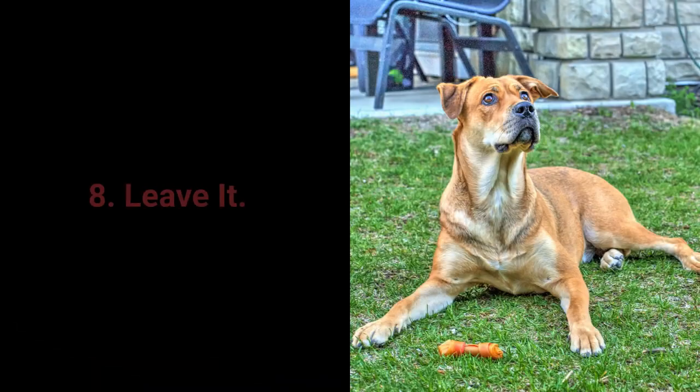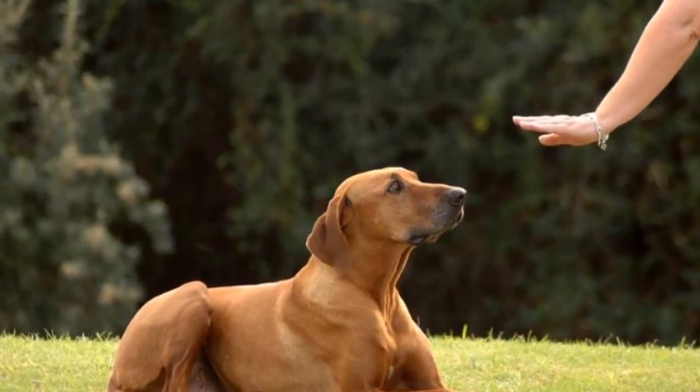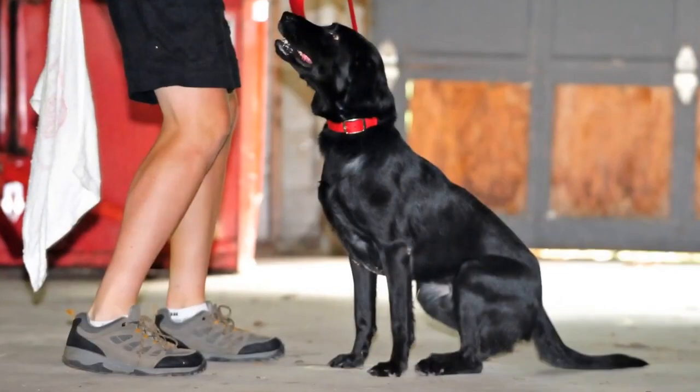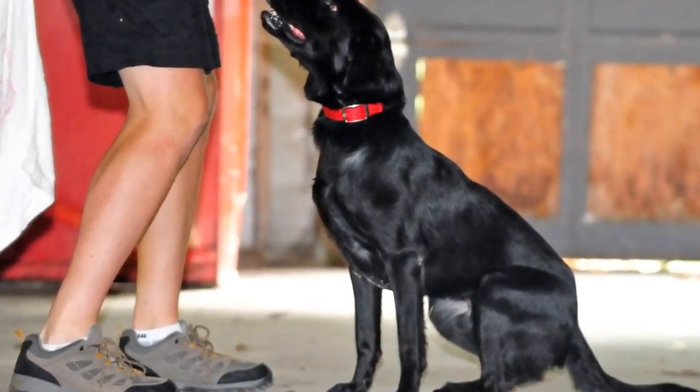Command number 8. Leave it. The Leave it command is a bit more challenging. There are 3 parts to it. Still, with the right approach, you shouldn't have any problems teaching your dog the Leave it command.